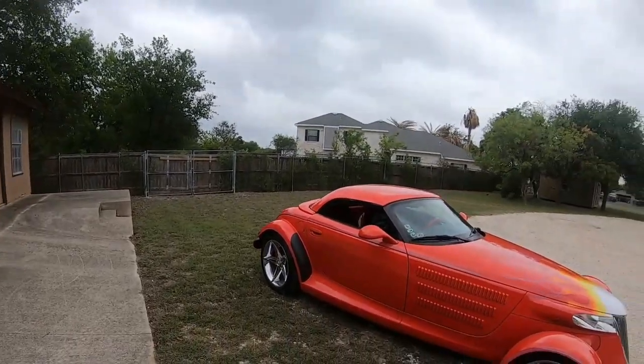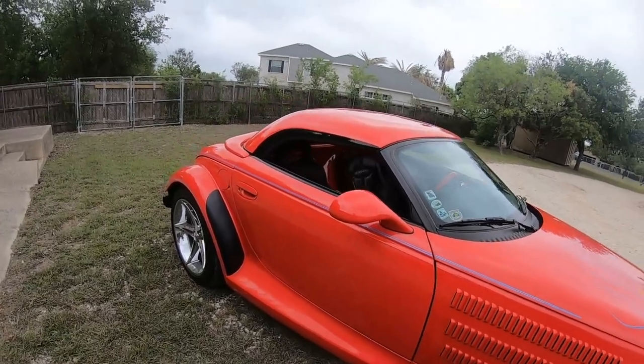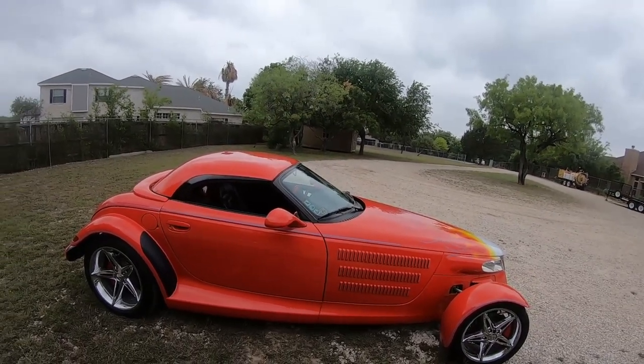Been up to the Nursing Home Nationals for Larry Bell's deal. Just one of those out of the seven he put on. That's 3,500 miles up and back. It's a good car.